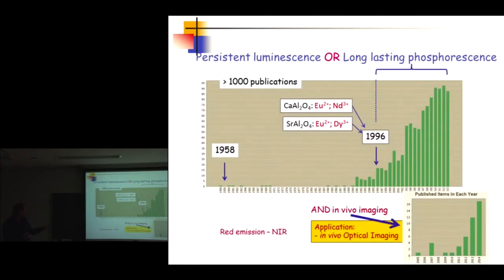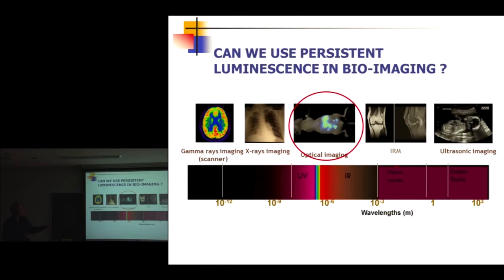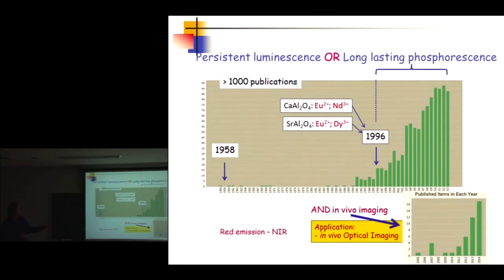So in Paris, we try to look at this activity to do some optical imaging, to use bioimaging with persistent luminescence. If you look at persistent luminescence and long-lasting phosphors, there are a lot of papers starting after the main publication about strontium aluminate co-doped with europium and dysprosium, discovered here in Japan. And for in vivo imaging, you see that in 2014 there are already more publications than last year. That means that at the end of the year, we will have maybe 2 times more publications than in 2013. So the field is really increasing very quickly. And I am pleased to see that several other labs are looking at this for applications.